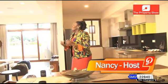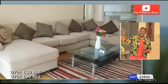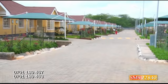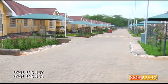Seeing is believing, nothing beats the experience of viewing a property physically. Welcome to the Property Show. Today, we explore ideal investment options from high-end luxurious projects to modern, functional, affordable homes in fast-growing neighborhoods.